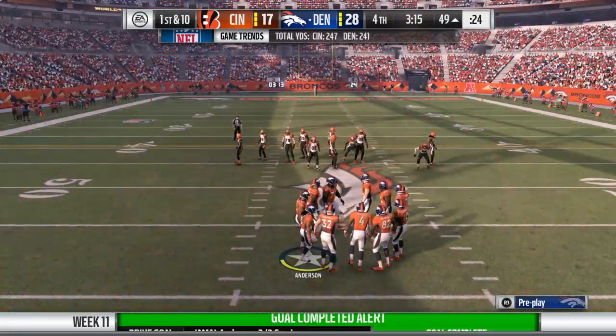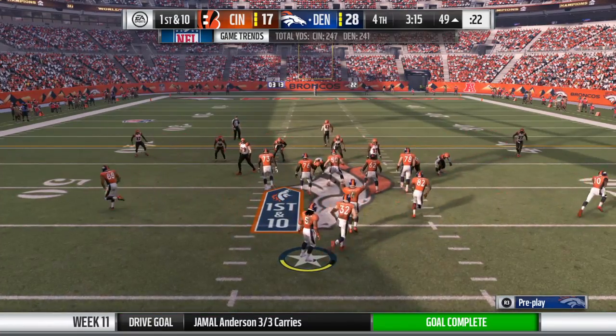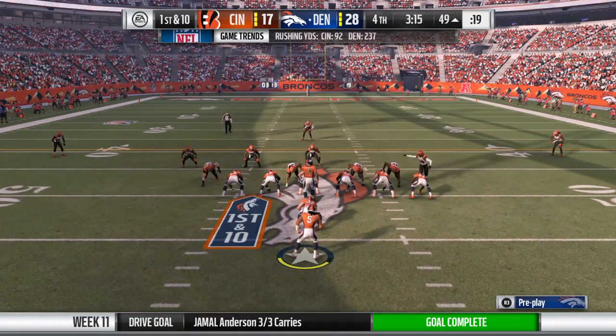Score on that play, but this guy's been a touchdown machine all year long. You know they trust him with the football.